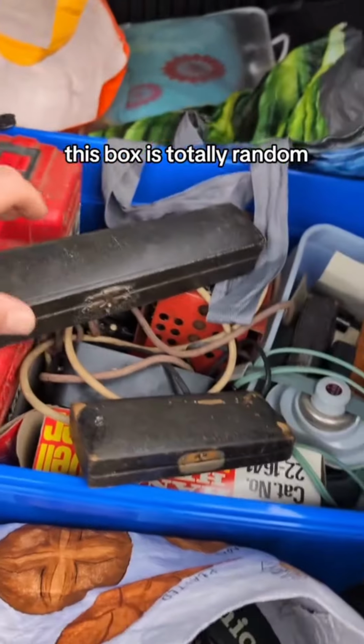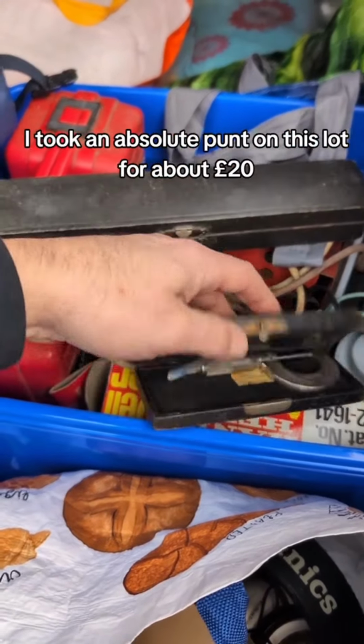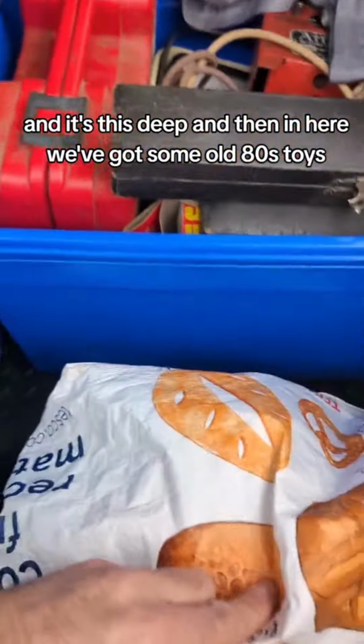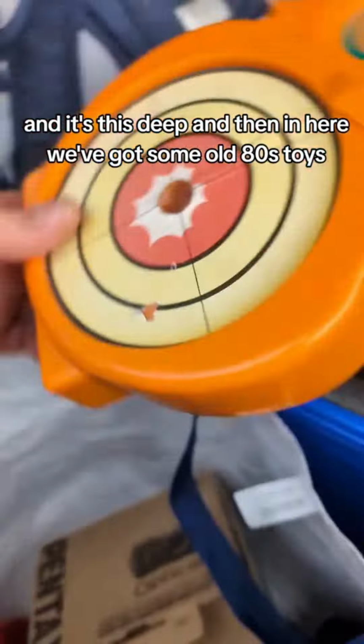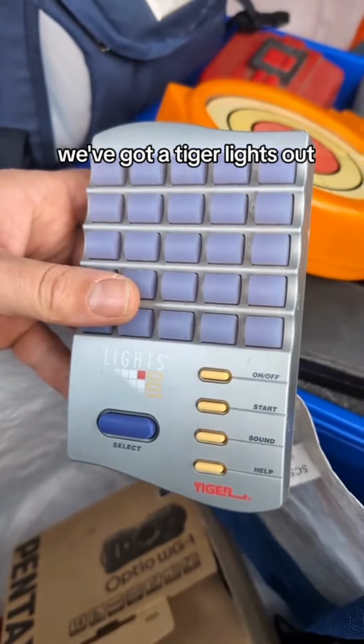This box is totally random. There's some really old tools in here. I took an absolute punt on this lot for about £20 and it's this deep. And then in here we've got some old 80s toys. That's a Hoot Shoot. We've got a Tiger Lights Out.